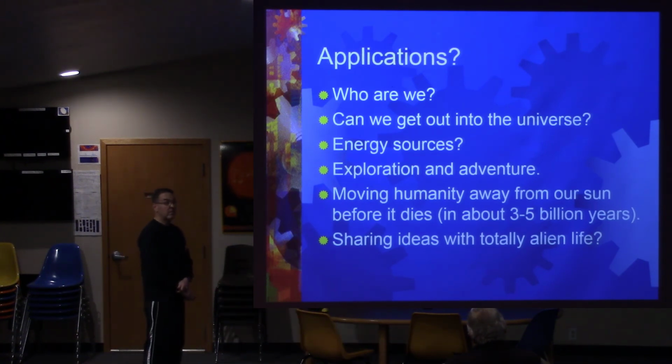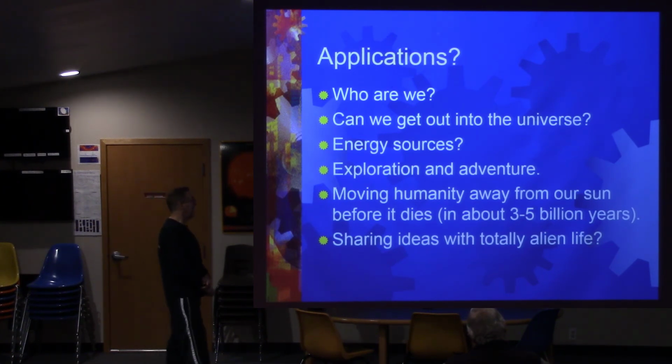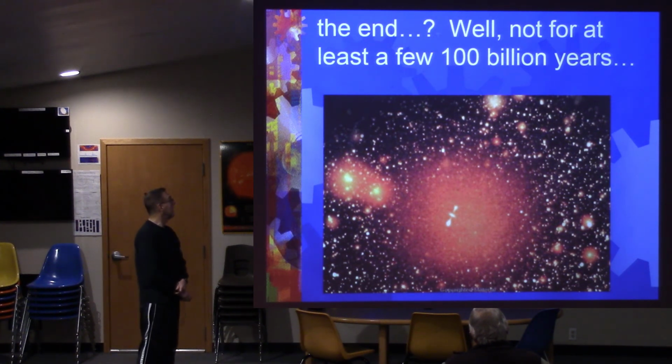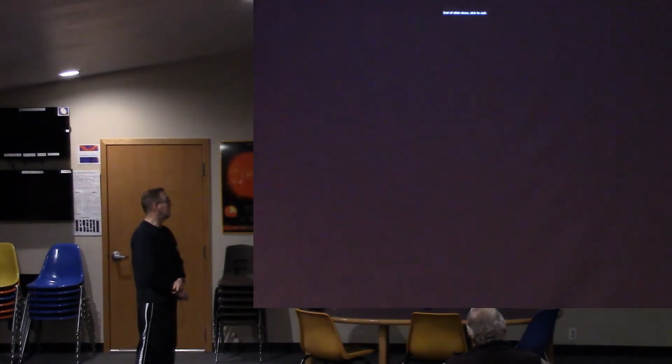And eventually our sun will die. And so if we want to survive, we're going to have to move away or get our Earth moved. And if we do discover alien life, how do we share ideas with it? So this is not the end. We may have a few billion years to 100 billion years before the universe itself is done. So there's a lot of fun we can do in that time.